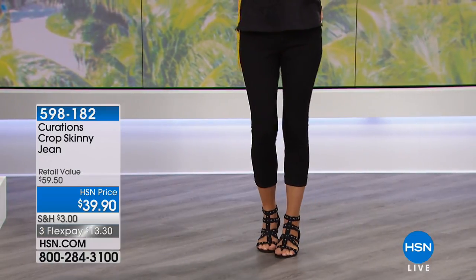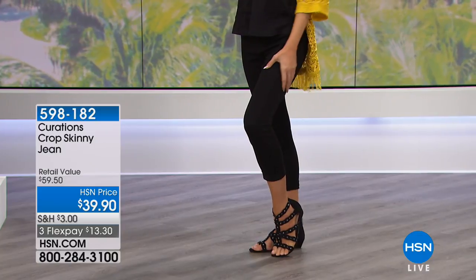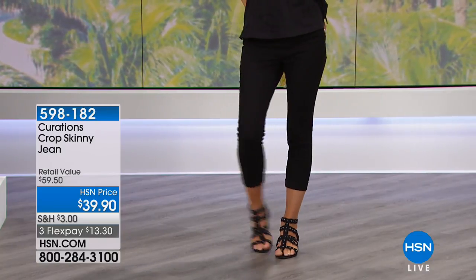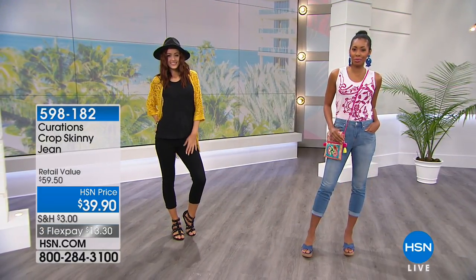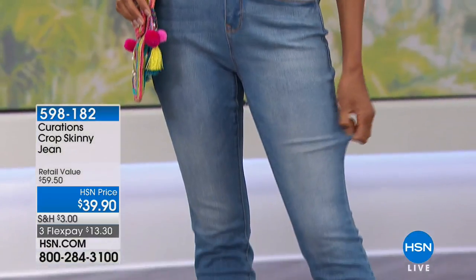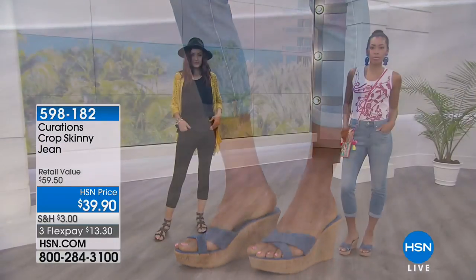Now, this is the jean that both of you and I are wearing. And I feel amazing in this crop skinny jean. I don't think I've ever had a jean fit me like a perfect glove. It literally slid on and I was like, oh my gosh, this feels like a second skin. It's got beautiful stretch to it. I love the clean lines. I love the classic colors. And I love the price, Ellie, because it's $13.30 on FlexPay to get it home.